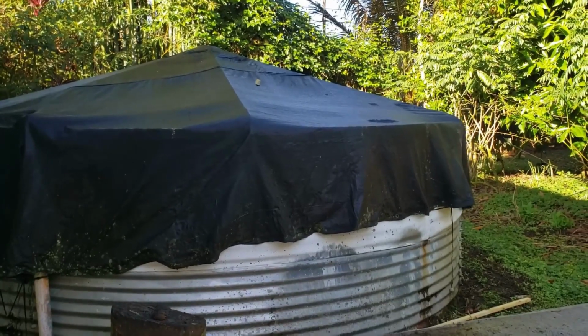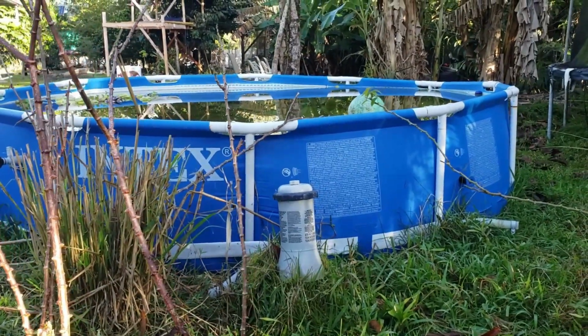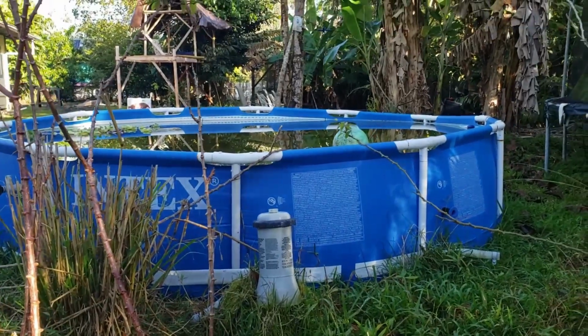You can use trash cans, buckets, the Intex pools that kids use that are $150 at Walmart, that hold up to 3,000 to 4,000 gallons of water. I have this water tank behind me that cost me about $3,000 or $4,000 when I installed it. It's a 3,000 gallon tank, and it holds more than enough water for my family's needs. Never has it run dry.